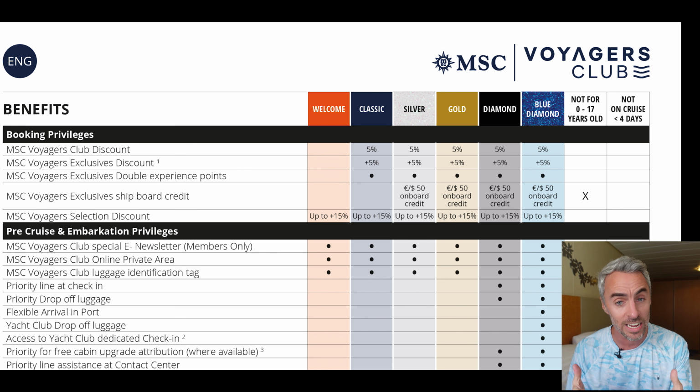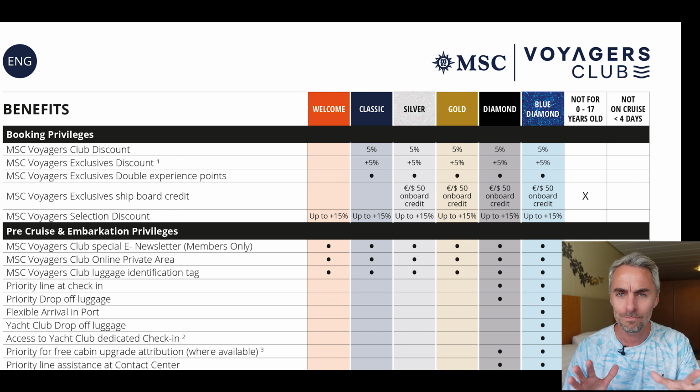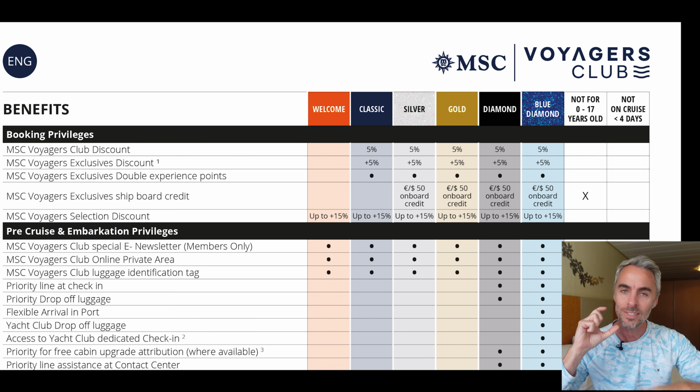Priority line at check-in, which is always great, something I take big advantage of because I want to check in quickly. You're going to have priority drop-off of luggage. I don't use this, but for you that do, this is actually really nice too. And then, unlike other benefit sheets, where normally we'd stay with Diamond and Blue Diamond all the way down, we get to just the Blue Diamond stuff. We're going to take a little bit of a break.